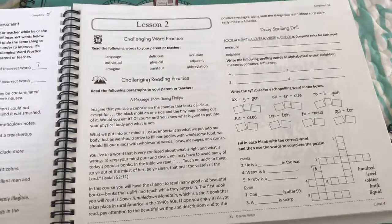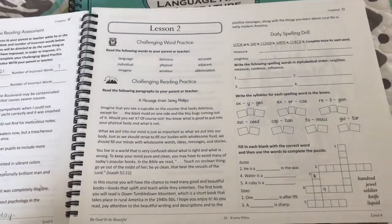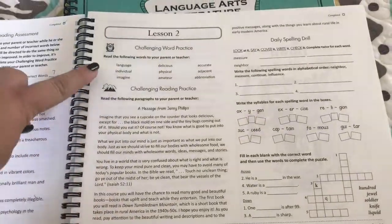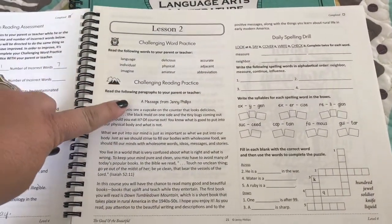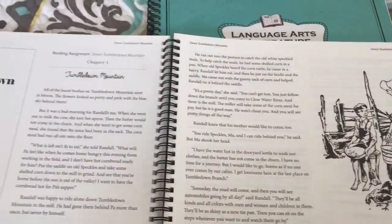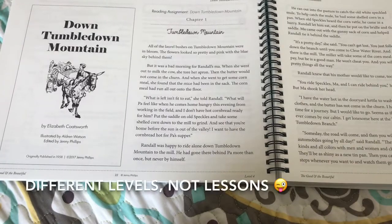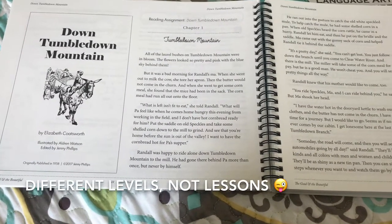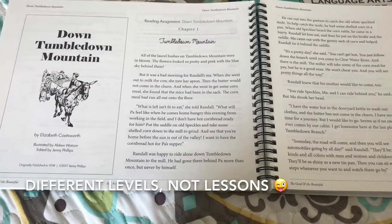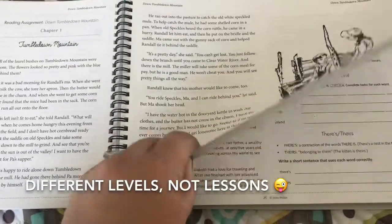And then Level 4 is set up so that the student can complete most of the work on their own. What they will have to do with the parent is the challenge word practice and the challenge reading practice at the beginning of every lesson. And then it's also different from the other lessons in that the reader is not separate. It is included in the course book itself.